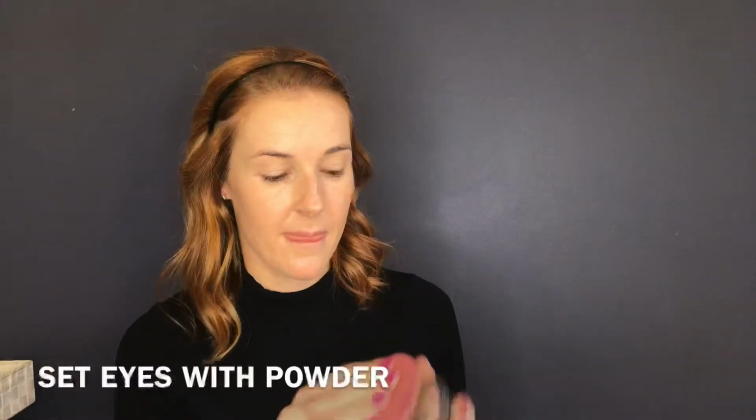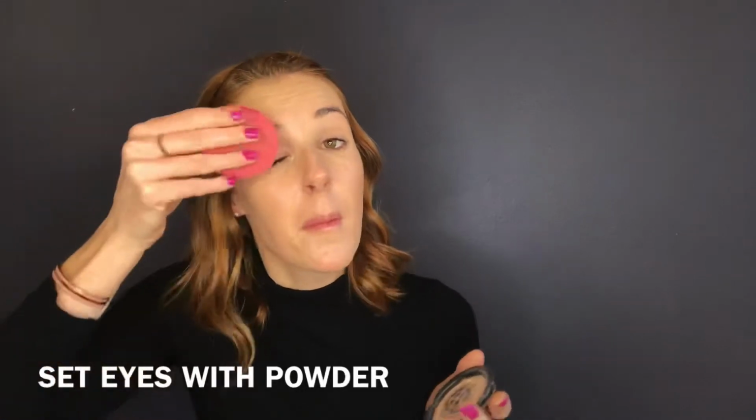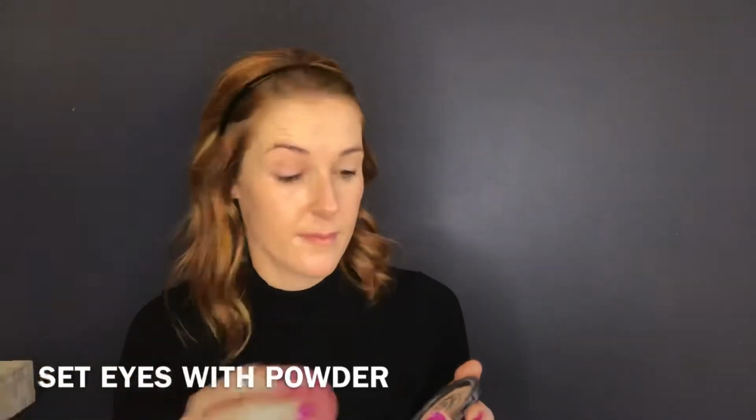Now this is the part where you'll use concealer, but since we're in a rush, I'm just going to use a second layer of the Heliocare where I need a bit more coverage. Now I'm going to set my eyes with a bit of powder using this buff. And be sure to blend the creases before you set it.